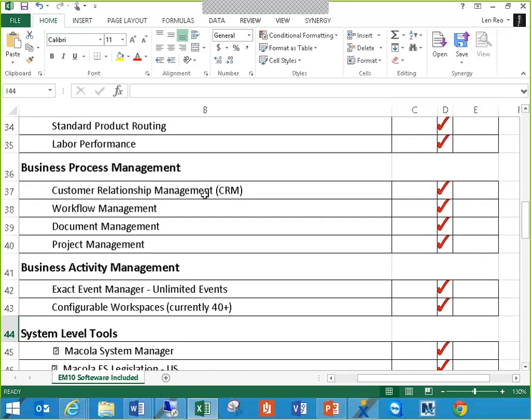Now, what is now added as well as an integral part is what we refer to as business process management. CRM, or customer relationship management, is a process. It starts out with marketing to find those people that may be interested in our goods or services, and then reaching out to them and generating interest, and then following up on that interest and quoting them and doing whatever it takes to turn them into a customer.